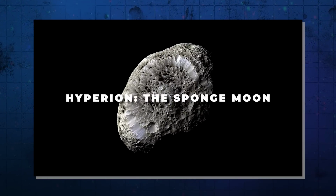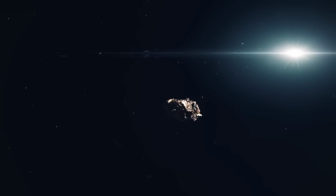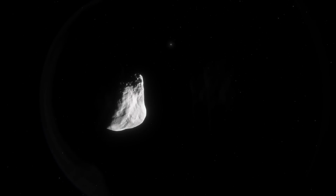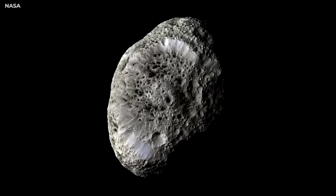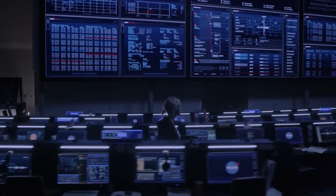Hyperion, the sponge moon. Hyperion, one of Saturn's outer moons, is a world that defies conventional expectations. Its irregular sponge-like appearance sets it apart from other moons, earning it the nickname the Sponge Moon. Hyperion's highly porous structure is unlike anything seen in the solar system, making it an object of great scientific curiosity.